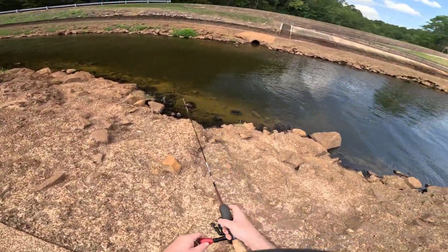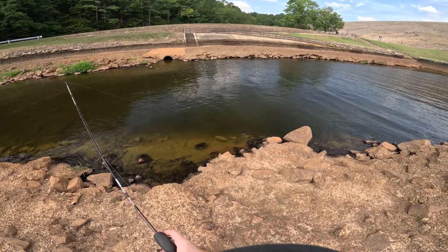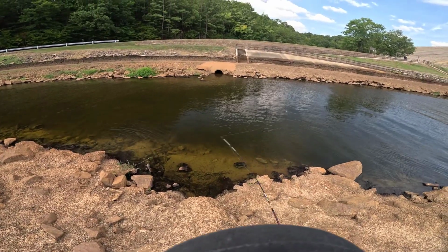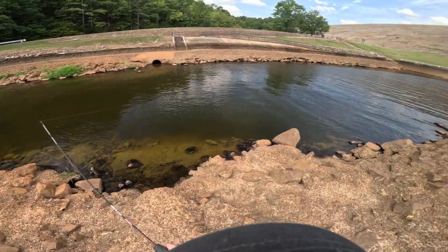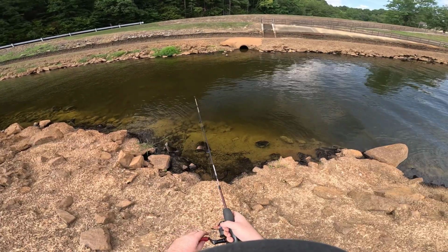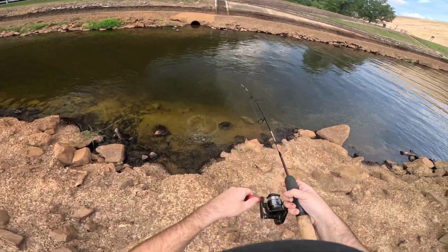There are some sunfish out here, I think I saw sunfish. Could just be more shad. A little hard to tell, but I gotta catch something for bait because the shrimp ain't doing it right now. Something down there likes it. Got him. What do we got?